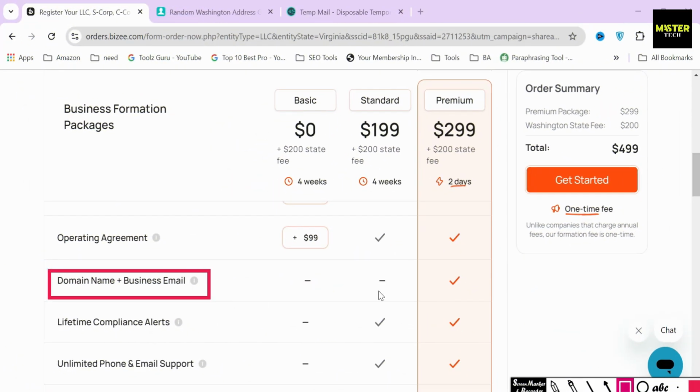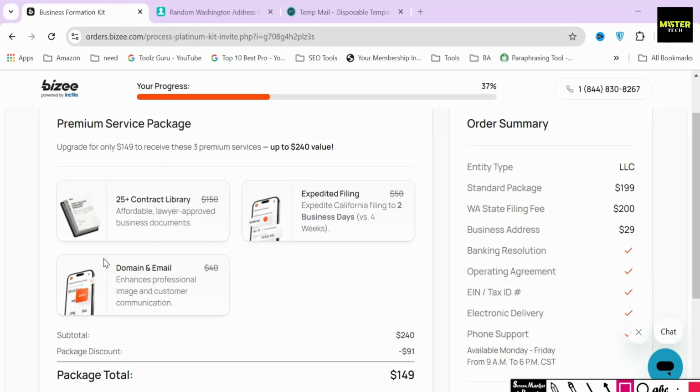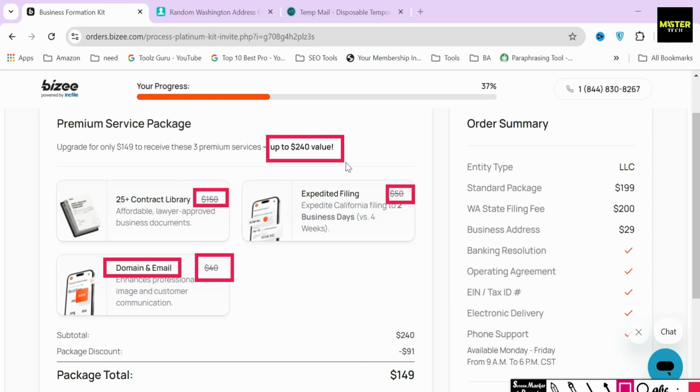And the last one is the domain name and business email. A custom business email and domain name for your business increases the legitimacy of your business, as your customers will see that emails are being sent out or replied to using a business email that is registered with your business name instead of a gmail.com or yahoo.com email. This service can be added as an add-on even on the standard and basic packages for an extra $40, but in the premium package this service is included with 2 other services, and if you pick these 3 separately, it's going to cost you $240.